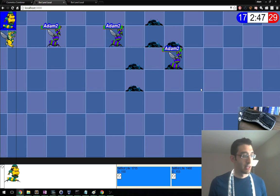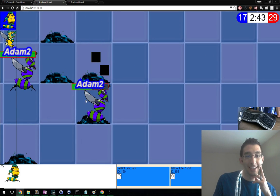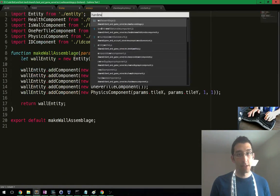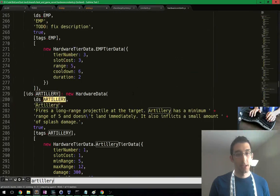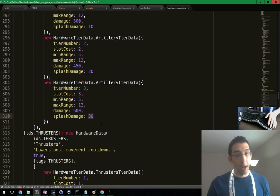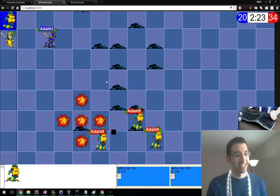Hey, Miguel. And yeah, Thalzy, I agree. It is nice. Artillery was meant to be the beefy weapon that does a lot of damage. And it still does. I believe it does 600 damage and 30 splash damage. So it's still really powerful. But now it doesn't wipe you out in 2 hits. So that's pretty nice.